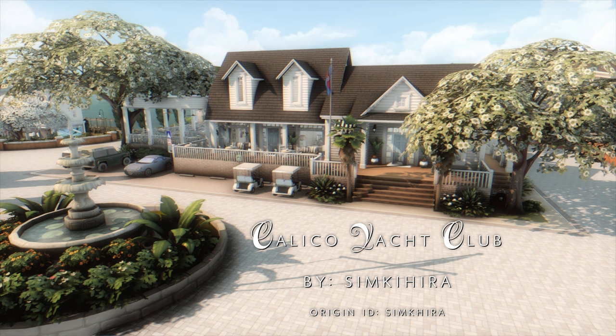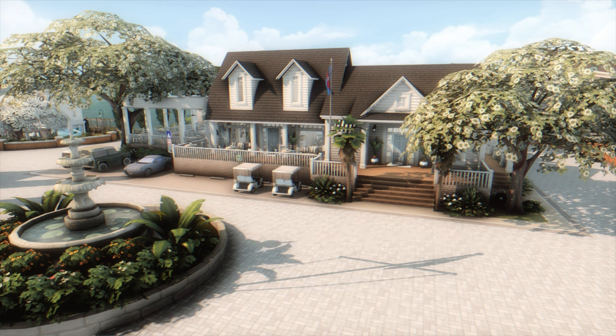with friends, or family. And the description for this lot by the creator states that it was previously an exclusive yacht club for only the richest citizens of Brindleton Bay, and a recent decree by the local mayor opened up this swanky lounge for public use. And despite the recent changes, the Calico Yacht Club remains a favorite amongst the Brindleton elites.